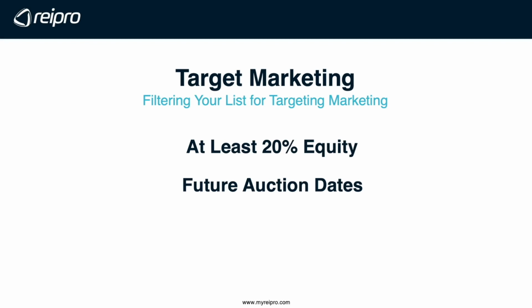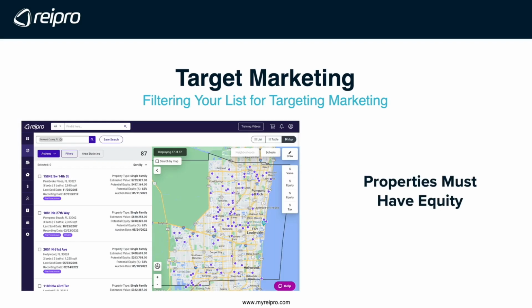And this is where we're going to find them. Okay, so are there other ways of finding them? Sure, but if you have access to the information right in front of you, why in the world would you just do anything different? All right, so one of the things that we talked about is equities. They have to have equity.